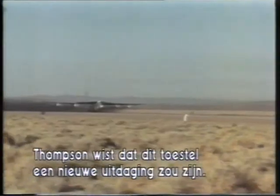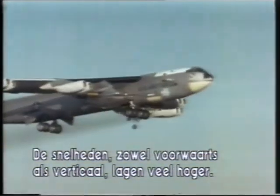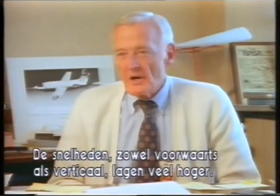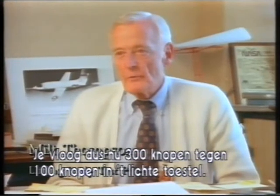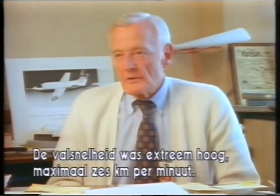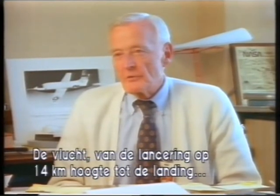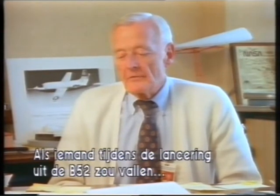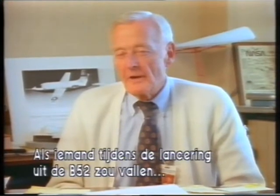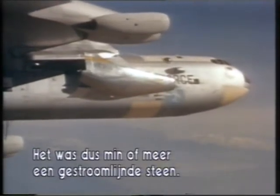Milt Thompson knew the heavyweight vehicle would be a different flying challenge. The rates, both forward and vertically, were much higher. In other words, you were flying at 300 knots versus 100 knots in the lightweight vehicle. Your rate of descent was extremely high, on the order of 20,000 feet a minute maximum. The average duration from launch at 45,000 feet down to landing was less than 4 minutes. And I had figured out that if a guy fell out of the B-52 when I launched, I'd beat him to the ground. So we were what you might call a streamlined brick.